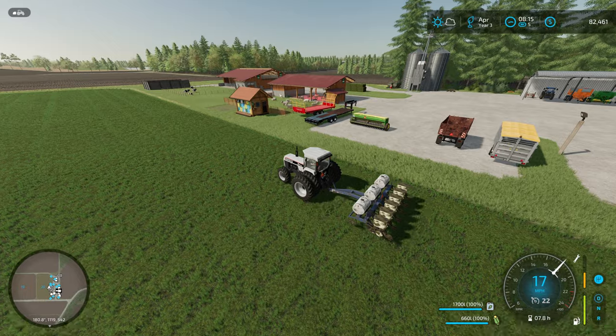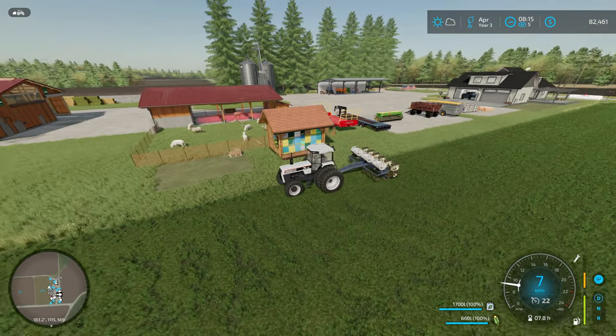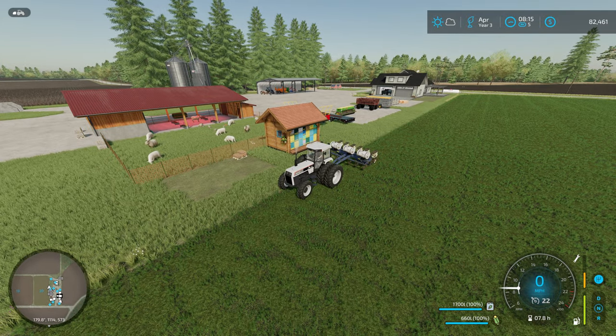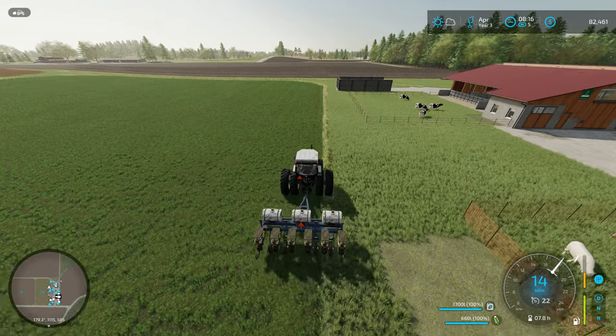Oh, and we did buy some bees. So now we got honey coming in. So we just bought that recently. That'll be a really nice income producer added to our farm.